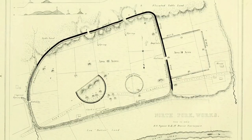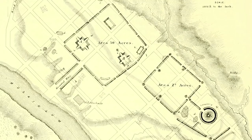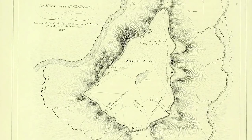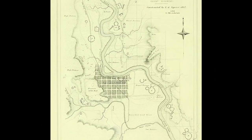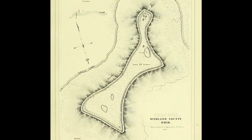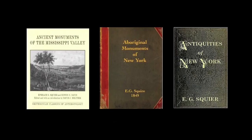Early U.S. settlers would create detailed survey drawings of some of these structures. There are a few good books which were published by the Smithsonian in the mid-1800s that show detailed survey drawings from the Ohio and New York areas. They're called Ancient Monuments of the Mississippi Valley, Aboriginal Monuments of New York, and Antiquities of New York. But there was a one-of-a-kind mound builder structure that was unlike all the rest, at least as far as I know.